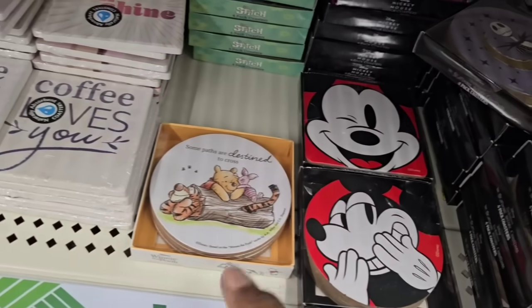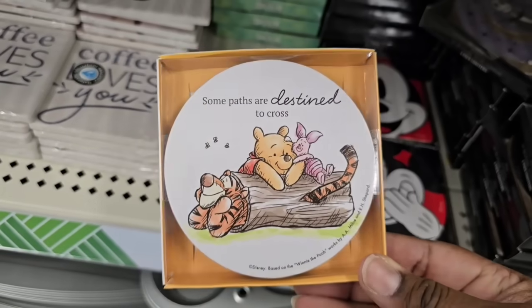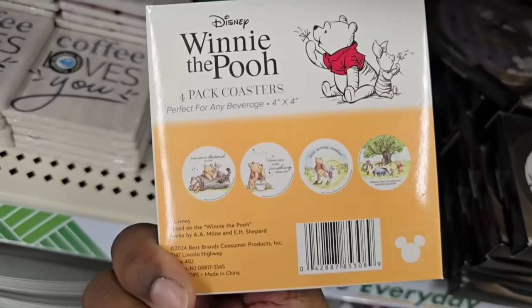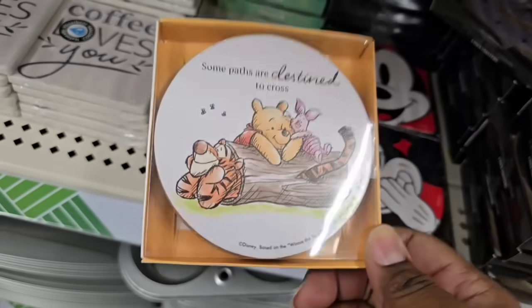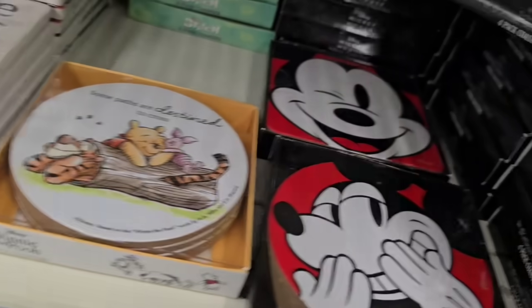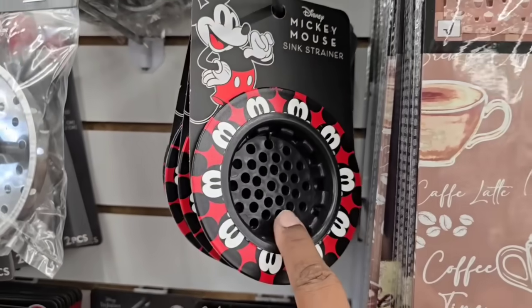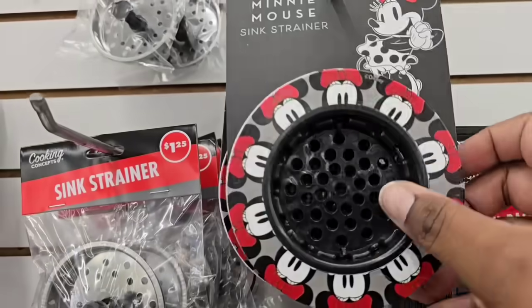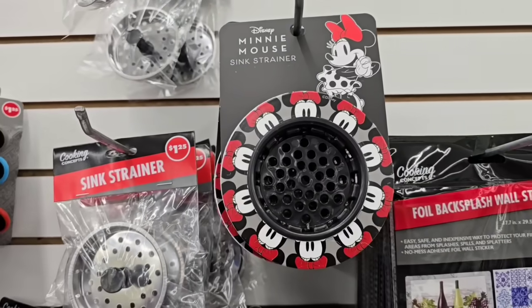Now, I showed you a bunch of these coasters last week, but I did not see the Winnie the Pooh version, so I had to show you guys. This package actually comes with 4 different coasters in the package, which is such a cute idea. I also did find another sink strainer. I showed you this Mickey Mouse, but I wanted to let you know Minnie Mouse is also available, so keep a lookout for these.